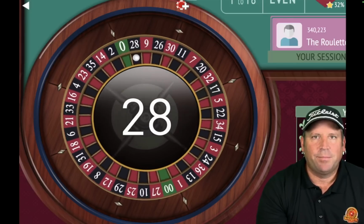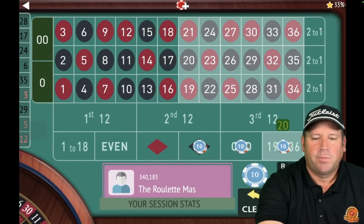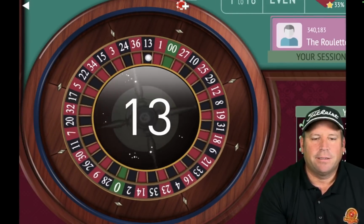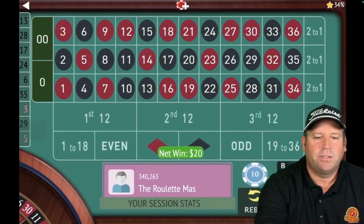That's a 28 black. That's a loss, so we will double and move to the right. Again, it goes red, black, red, red, black, black. And that's a 13 black. Okay, we won there. That's new session profit.